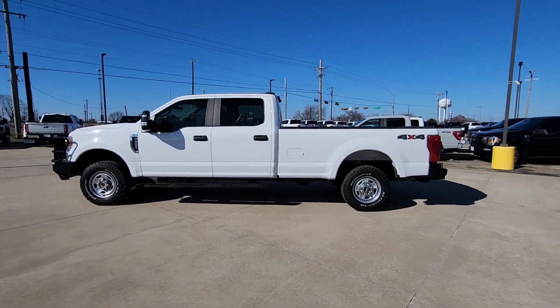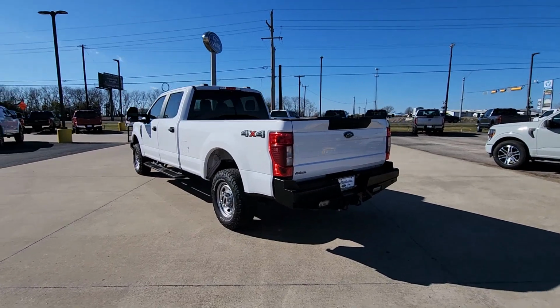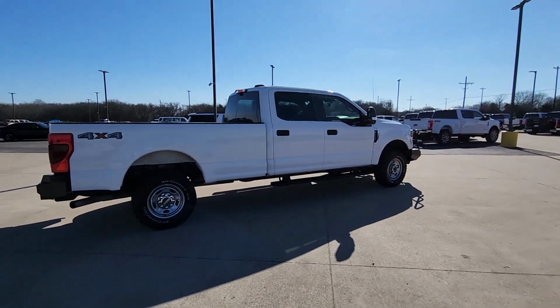You'll have love at first sight with the 2020 Ford F-250. With less than 90,000 miles on the odometer, this vehicle provides excellent value. Get the full-size pickup you can count on.